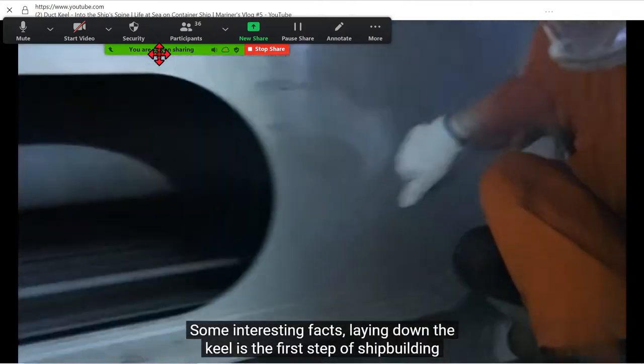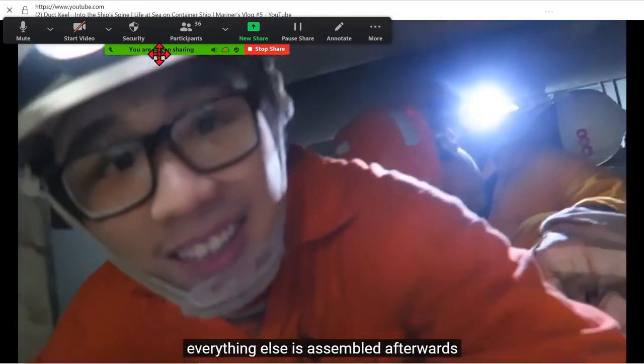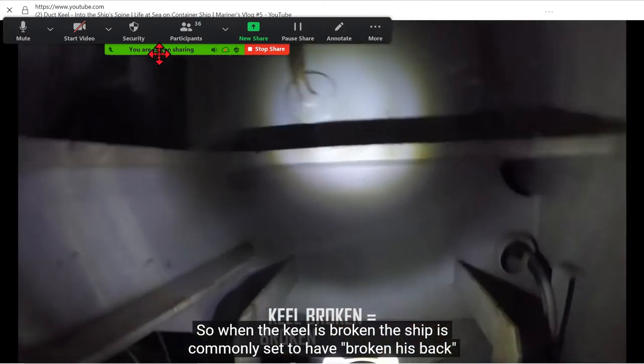Some interesting facts. Laying down the keel is the first step of ship building. Everything else is assembled afterwards. So when the keel is broken, the ship is commonly said to have broken its back.